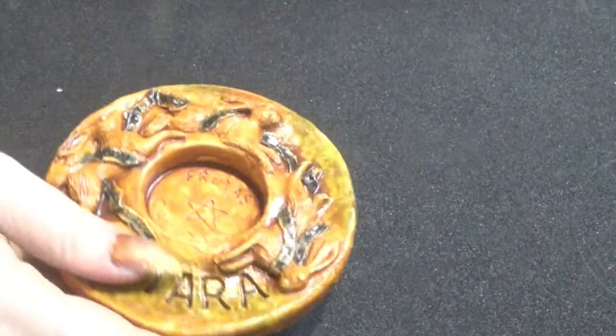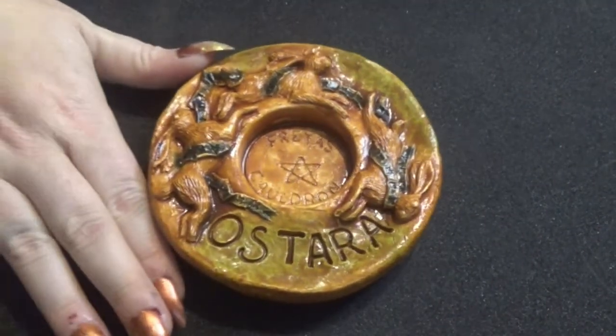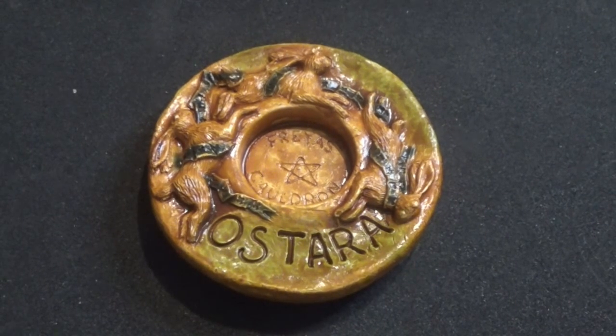Ostara. Oh my gosh, I love them. Put that, move it off a bit. I love collecting them. So that will definitely be going on my altar when I set that up.